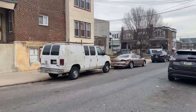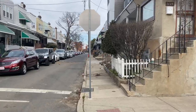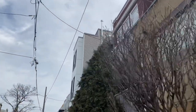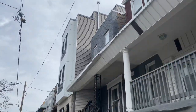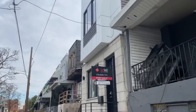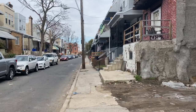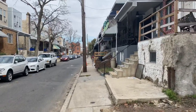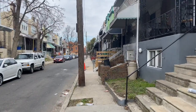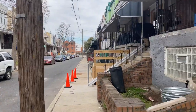All right, we're gonna go down Patton Street. I just wanted to show you guys this property over here. Yeah, it looks like a brand new building, right? Yep, brand new, for sale. Wonder how much they're going to want for that in this neighborhood. Buildings like that down north usually go for like $350,000 to almost $500,000, depending on the location. Wonder how much they're charging for that in Grays Ferry.